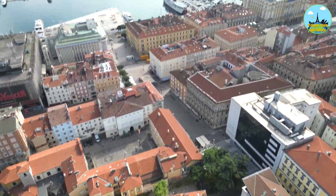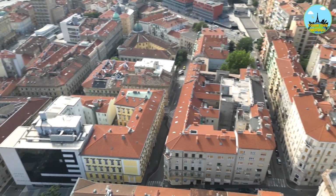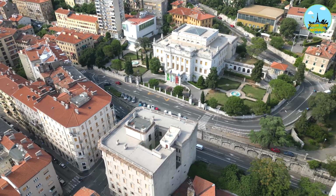The city's orange-roofed houses, made from local clay tiles, give it a warm, traditional charm, set against the lush, green landscapes that surround it.